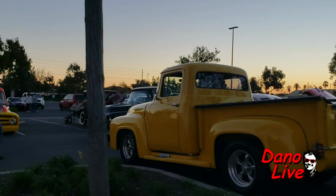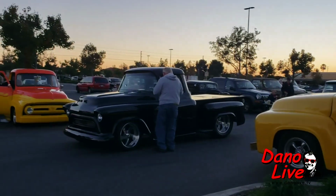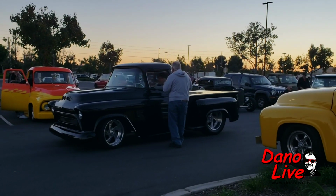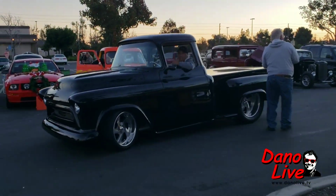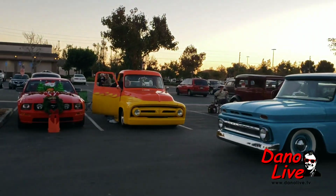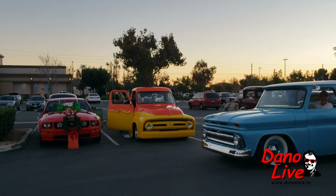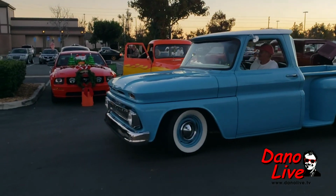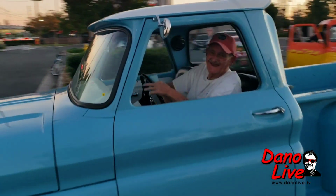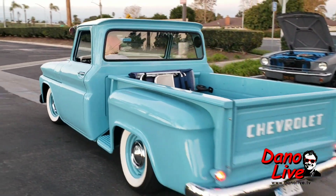A little bit out of sync, but the cars are popping in there. Look at that picture, huh? That's pretty cool right there. A Chevy with bookend Fords. Hey, Dad! Whoa, here's another good picture right here. Wow. Hey, Daryl! What up? How are you? Cool, you're looking good. Look at you in a blue Chevrolet C10.